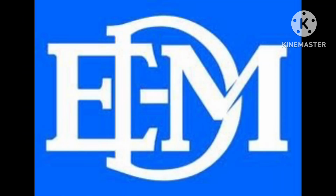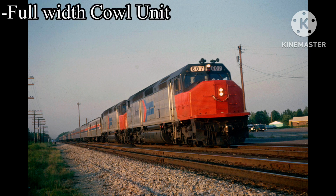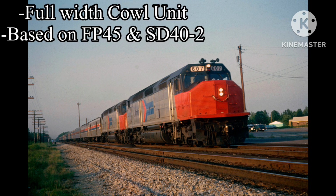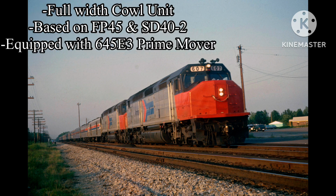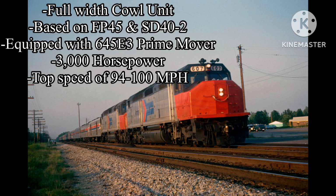So with help from EMD, they made the SDP-40F. The model was a full-width cowl unit, based on the EMD FP45 and the SD40-2, equipped with a 645E3 prime mover, 3,000 horsepower, and a top speed of 94 to 100 miles per hour, and equipped with the SL40 air horn.